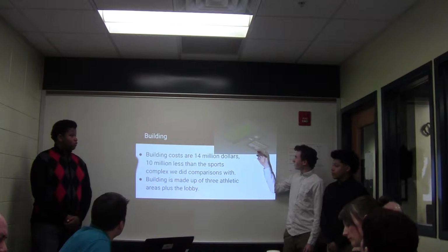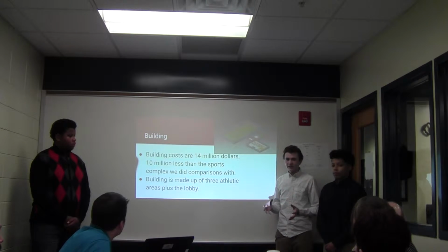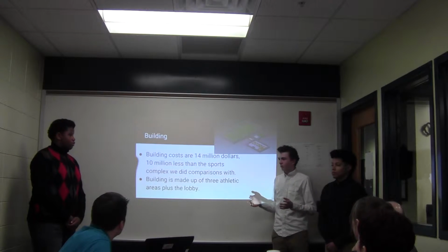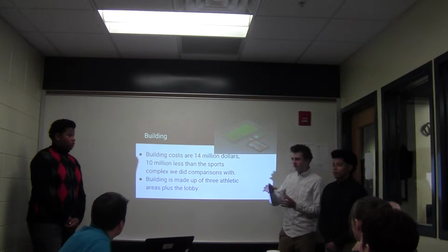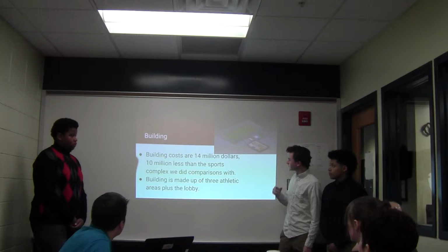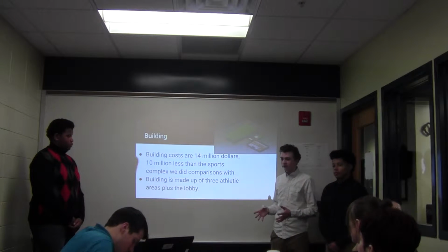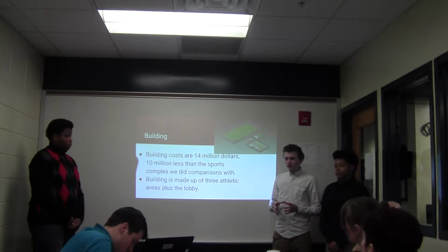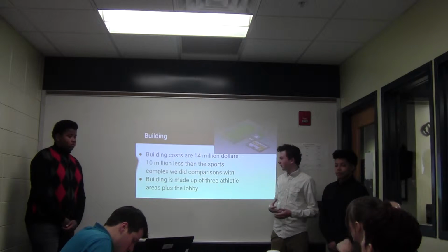And here's the slam ball area with the 3 courts. Slam ball is trampoline style basketball, and it's full court. Some people might mistake it for what's at Sky Zone, but it's like basketball just with trampolines. The building costs are rather high at $14 million, but we did comparisons with another facility, and their building costs were around $25 million, so we feel a little bit better about that number.